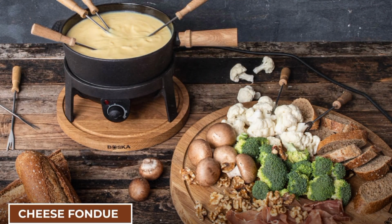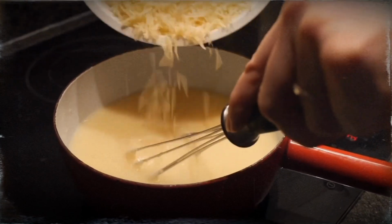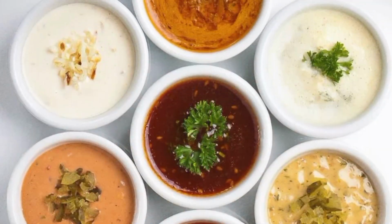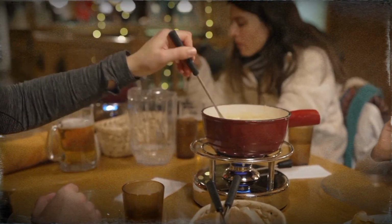Cheese fondue. Fondue was all the rage in the 70s, and Christmas was the perfect time to break out the fondue pot. Moms melted cheese with wine and served it with chunks of bread, veggies, and even sausages for dipping. It was a communal dish that brought everyone together. Did your family have a favorite fondue recipe?